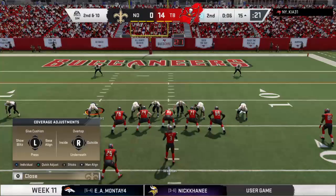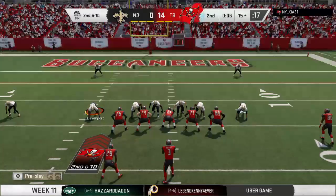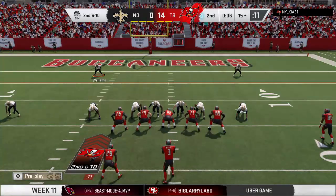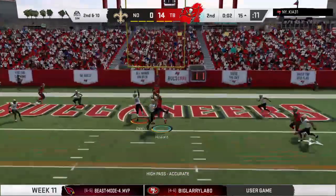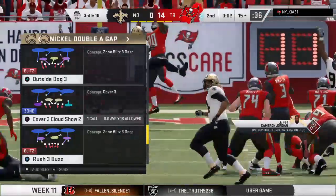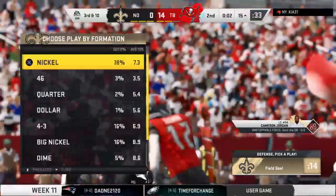After the incomplete pass, here now is second and 10. To the air again with Winston. Toward the end zone, but that's going to wind up incomplete. Intended for O.J. Howard. Incomplete. Brings up third down.